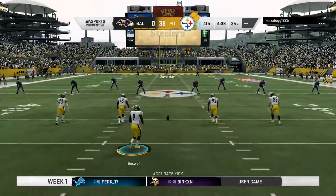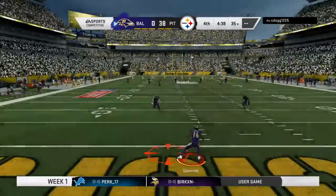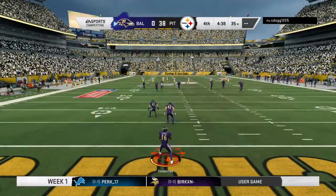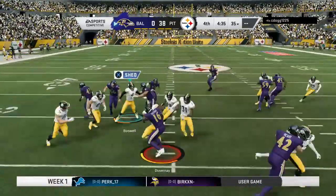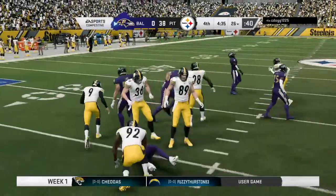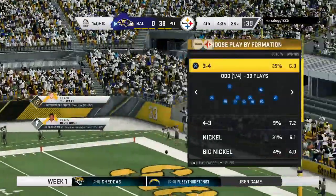Boswell now to kick it away after the touchdown. Fielded about a yard deep. And he'll take this one near the 25, call it the 26-yard line.